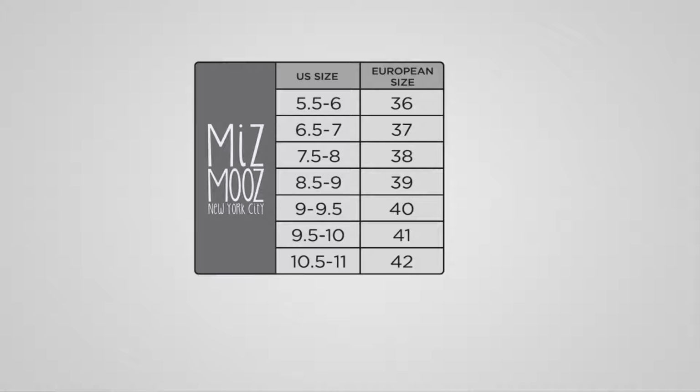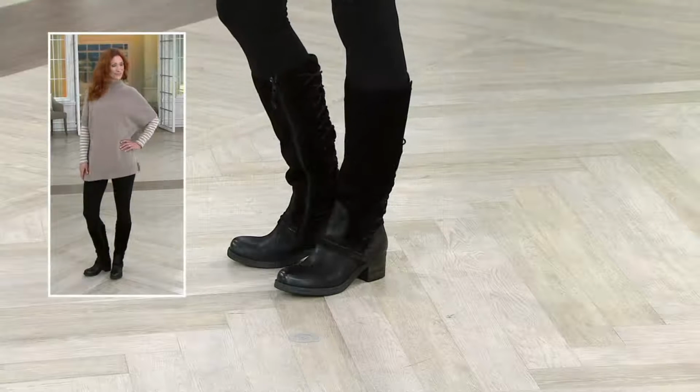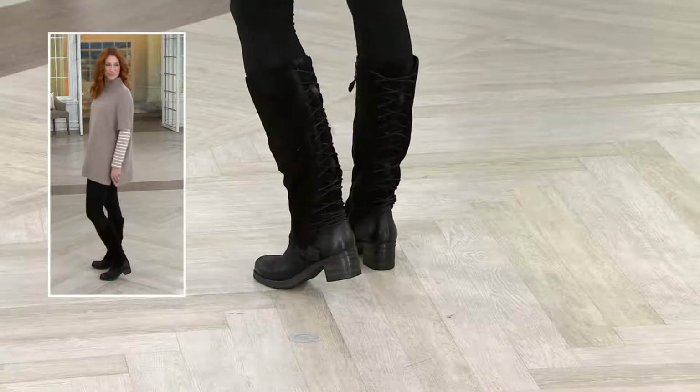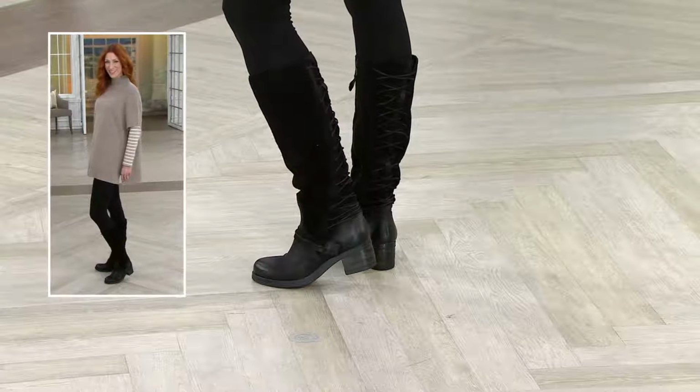This is the Miz Mooz European conversion. So if you're, let's say, a 6, then you're going to be the 36. But if you use a sock and that bumps you up to a 6½, then go up to that 37. Exactly. It's really easy. I just don't want you to go by other European size charts, because not all European conversions are the same. If you want this Brandy that our Erin is wearing, it's last call.